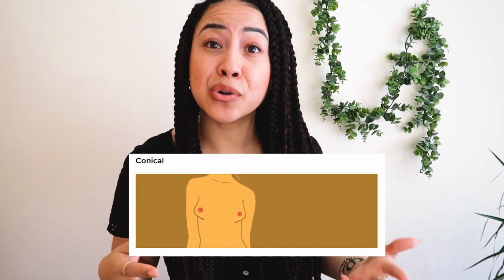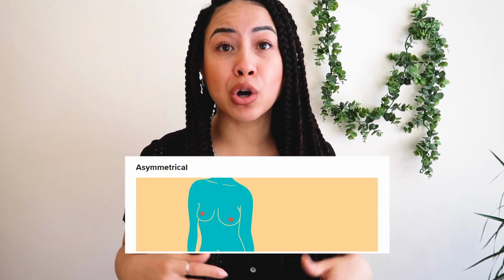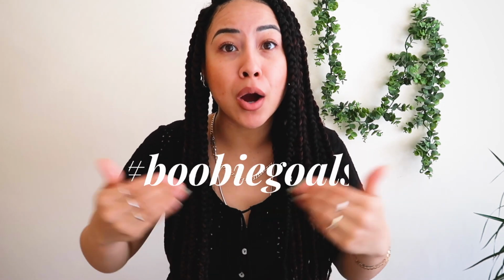Knowing our breast type can really help us get to where we want to be, and we can turn to the old faithful internet to uncover the best ways to enhance our breasts if we have conical shape or asymmetrical or tear shaped or wherever you might fall. And when we are on this journey, the more tools we have in our arsenal is only going to be beneficial to getting what we want, our boobie goals.